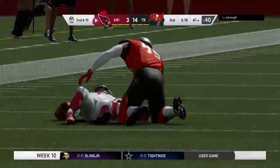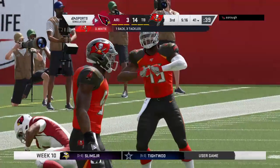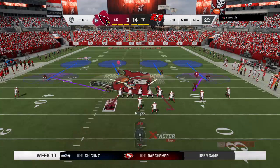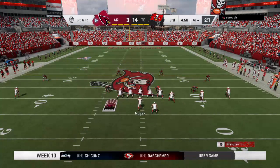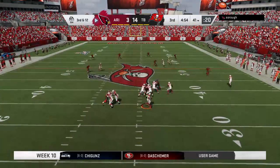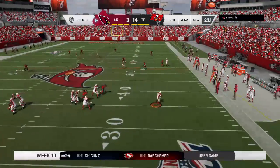And he can't find a receiver, and he's brought down. Devin White in there to record the second sack of his young NFL career. On third down, Murray. Escaping the pressure right.